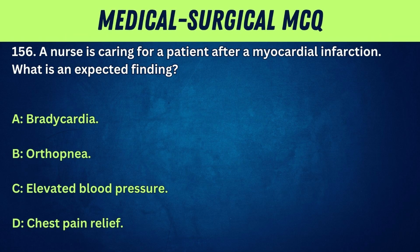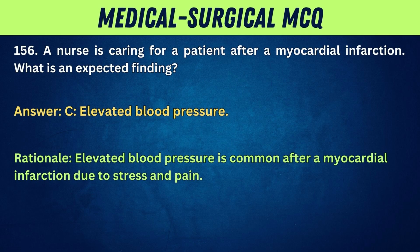156. A nurse is caring for a patient after a myocardial infarction. What is an expected finding? A. Bradycardia. B. Orthopnea. C. Elevated blood pressure. D. Chest pain relief. Answer: C. Elevated blood pressure. Rationale: elevated blood pressure is common after a myocardial infarction due to stress and pain.